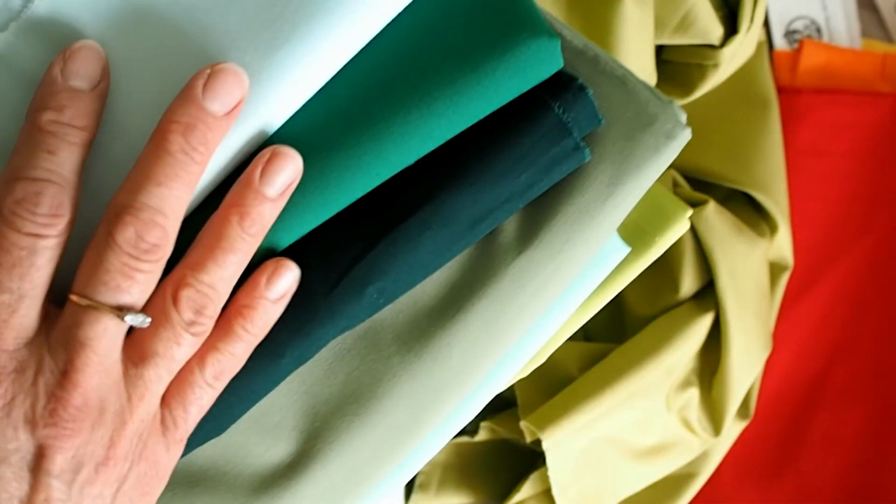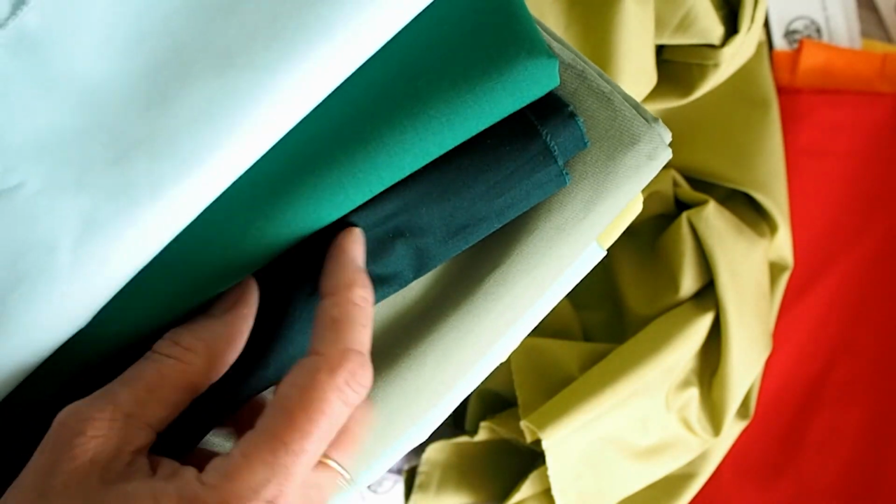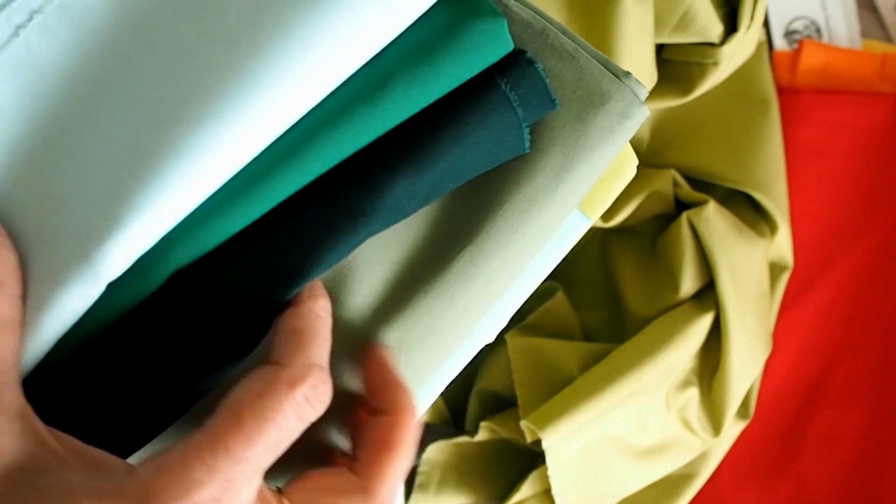And to get those compliments, personally, I felt such a seamstress's buzz because I made it myself, and people don't know you've made it yourself. They just like what you're wearing.